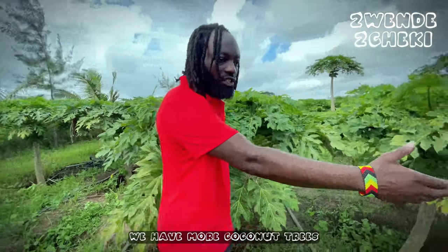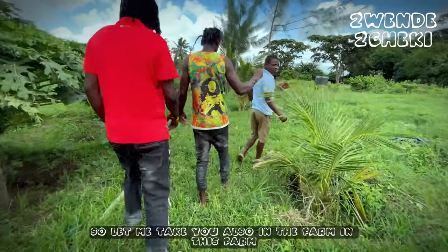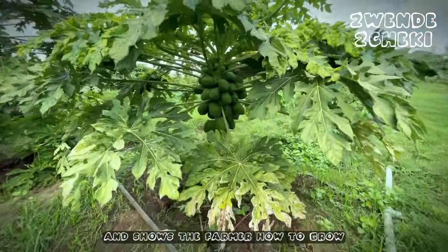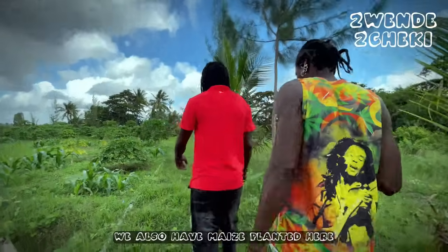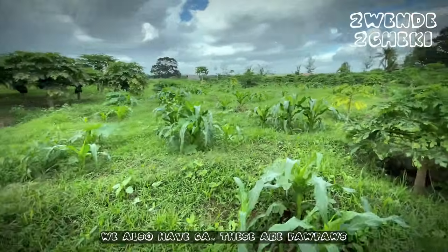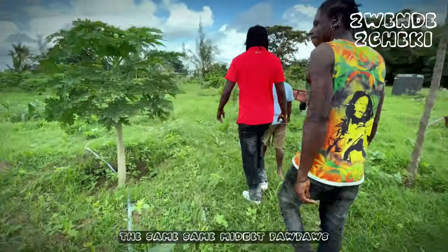We have more coconut trees. As we go around, these are midget coconut trees. You understand? So, let me take you also in this farm. This is where Kilifi County comes and shows the farmer how to grow. We also have maize planted here. A lot of maize, very nice. Those are cassava. We also have cassava. These are pawpaws, the same midget pawpaws.